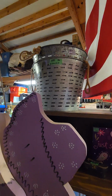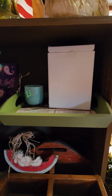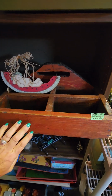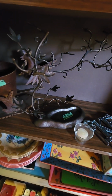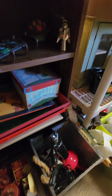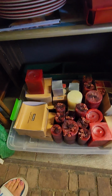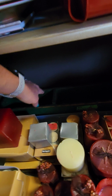More metal tin bins with handles. Okay, more trays. This is an electric toothpicker, brand new. More farm art, kind of primitive. Got lots of primitive. This is a necklace rack, plant pot, key holder, fun little decor. Tons more trays and chicken plates. Here's the other candles I was telling you about. Look at all those. I have so many. And there's another primitive wood little decor.